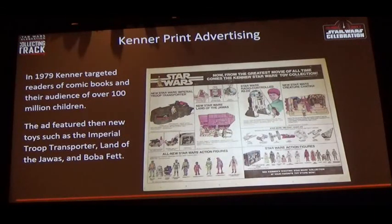Those of you who read Marvel Comics, particularly the Star Wars line, probably remember seeing this. This would have been in the centerfold of a comic book. And again, it shows several Kenner toys that were new at the time, including Boba Fett and the Imperial Troop Transporter. These are nice items to find. You can find them for pretty cheap, and then you can put them on the wall in your toy room. They look pretty nice.